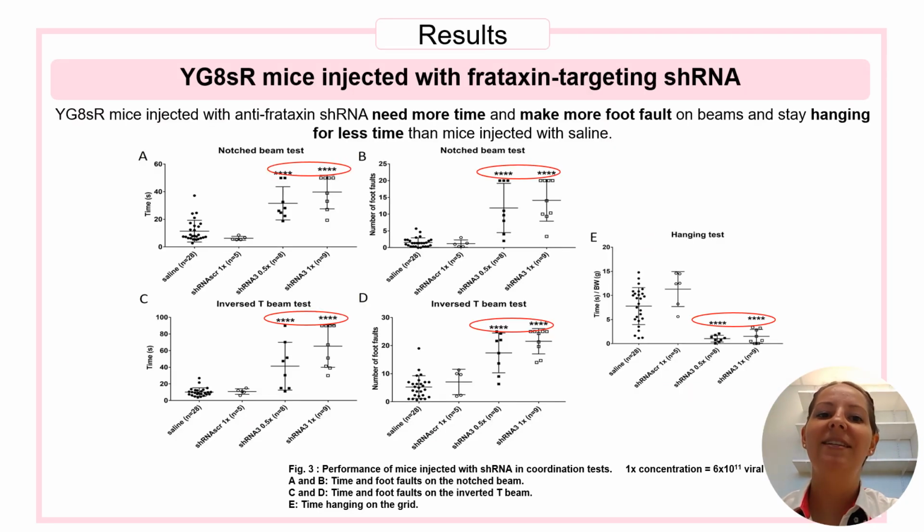First, I will present the results obtained with the YG8-SR mice injected with an shRNA targeting the frataxin gene. We compared different shRNAs and show the best ones here. The SH1 and SH3 were both targeting exon 4 and gave the greatest phenotype increase as well as the greatest frataxin concentration decrease.